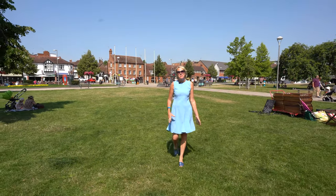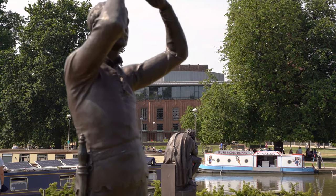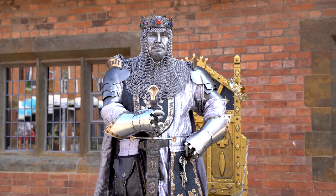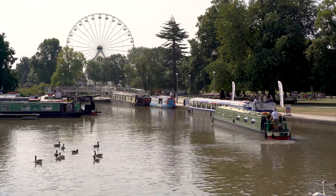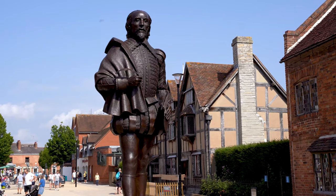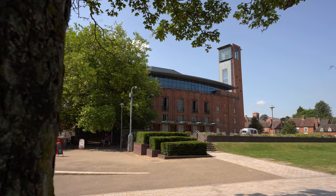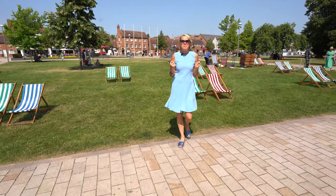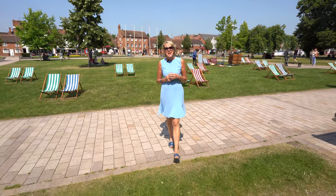I'm here in Stratford-upon-Avon, a vibrant, colourful, cosmopolitan town, world famous for its arts and culture, fashionable cafes, restaurants, tea shops, abundance of Tudor architecture, and of course, the birthplace of Shakespeare and home to the world famous Royal Shakespeare Theatre. And all of this wrapped up in an elegant English charm that just can't fail to captivate.